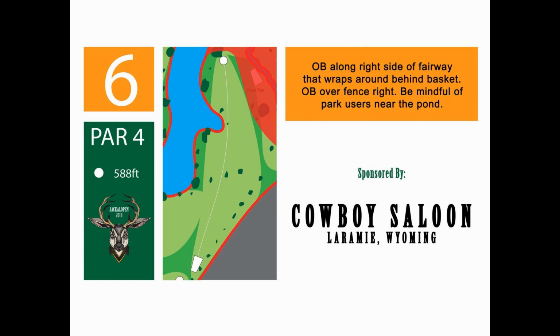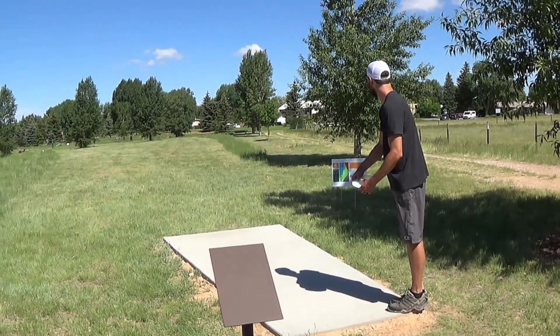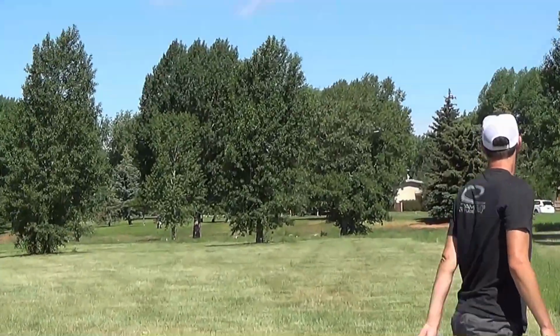Here's our next par 4, 588 they say, but it plays a lot longer because of the OB lines they put out there and the natural OB that the pond itself kind of brings in.